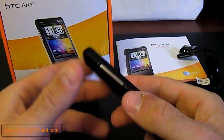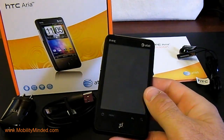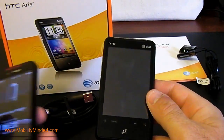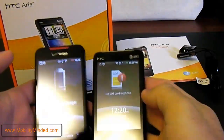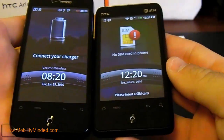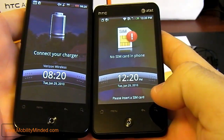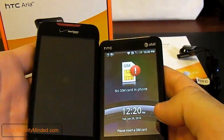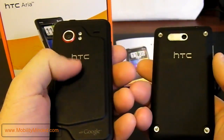Okay, let's take a look at the device itself. On the front, it actually has a very similar look to the HTC Droid Incredible from Verizon, except that it's a little bit smaller in size. So if I take a look at these, you can see exactly that the bottom, the buttons, the scroll sensor right there is exactly the same. So it has really the same look and feel as the HTC Incredible.